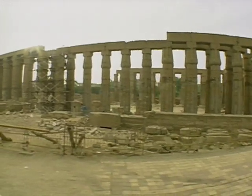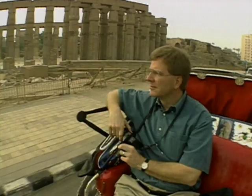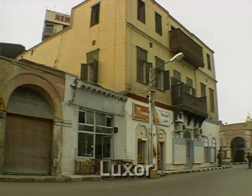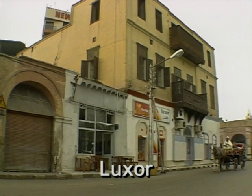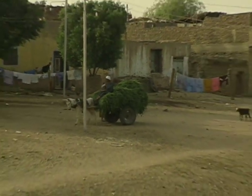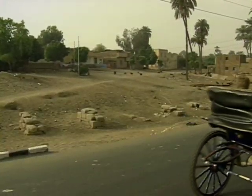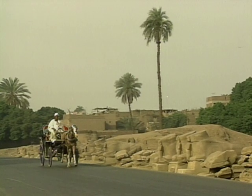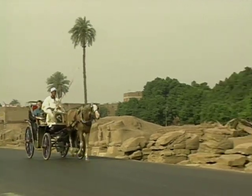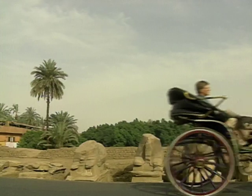Luxor Temple is right in the middle of town. It's a remnant of the 4,000-year-old city of Thebes. Today, Luxor is a small-town package offering some major monuments, as well as a look at everyday life in central Egypt. This 2-mile-long avenue of much-abused sphinxes connected the Temple of Luxor with the temples of Karnak.